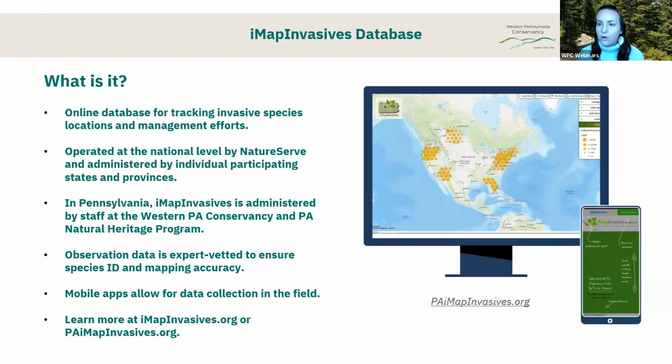So one of the main components of information that gets contributed to iMapInvasives is observation data or presence information. So where people are going and finding where invasive species are present. And it's important to know that any observation data that is submitted to iMapInvasives is always expert vetted on the back end of the program by our staff that are the administrators, and also a team of experts that we rely on that may not necessarily be within the Conservancy or the Heritage Program, but we know to be trusted experts that can help with that QC process.